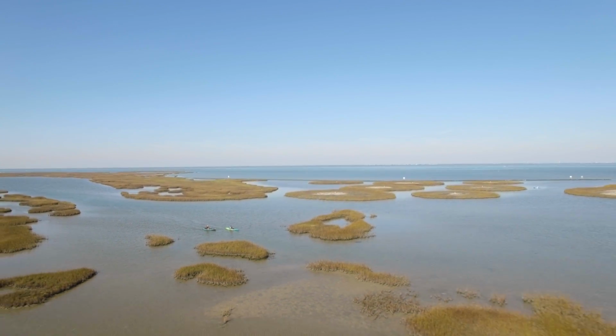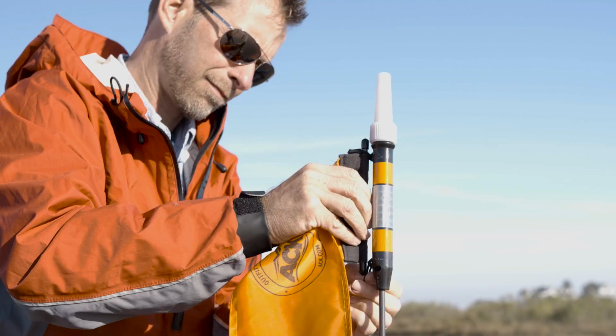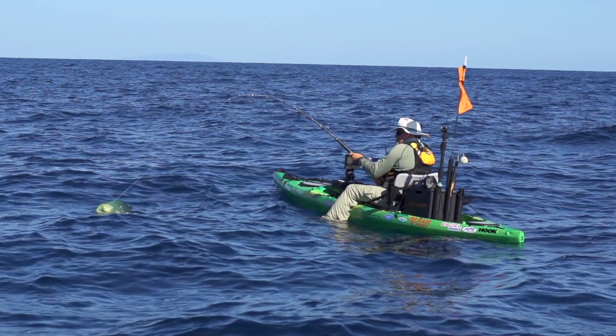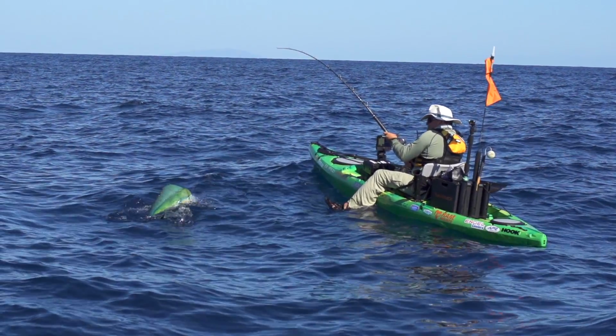The best way to make yourself more visible on the water is by wearing a brightly colored life jacket and adding a light and flagpole to your kayak. These simple additions will dramatically improve your safety on the water in both open water and skinny water situations.